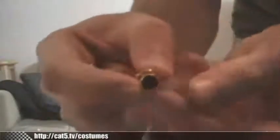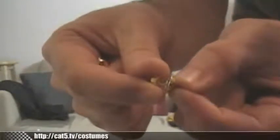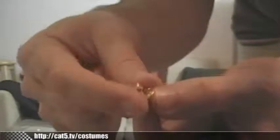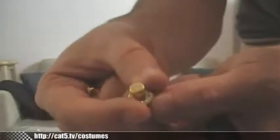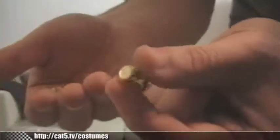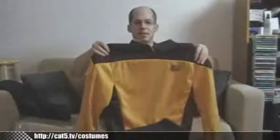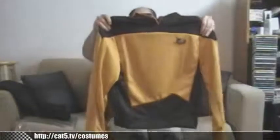There's the black one. And I've got four gold ones. There they are. And these are pins with clasps. So that's going to actually puncture the uniform, so you want to choose your rank so that you don't end up damaging the uniform. And then nice little reflective metal pips that look kind of like the genuine article. Quite impressive, actually. There it is. That looks really sharp.